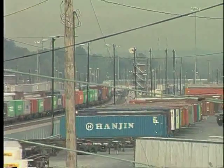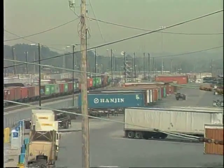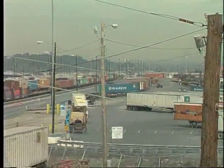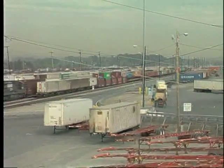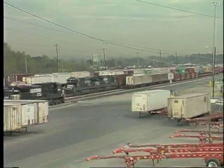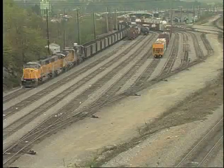Our zoom lens peers over the top of the Inman's piggyback terminal with acres and acres of trailers waiting to be loaded out. Once the busiest classification yard on the Southern system, Inman is now primarily used to support the piggyback terminal.